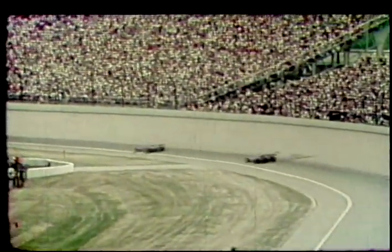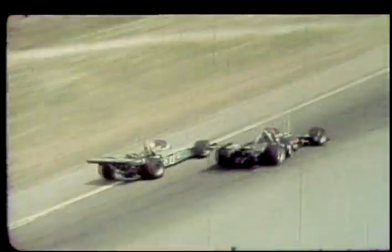An inspection later revealed that the distributor rotor, one of the machine's most inexpensive parts, had broken. And Unser's bid for his second Indianapolis win is over. With Unser out of the race, Gary Bettenhausen in the Sunoco McLaren takes over the lead. Teammate Donohue keeps up the pace and keeps Gary well in sight. Mike Mosley in number 98 is running a very close third.